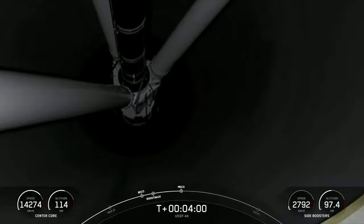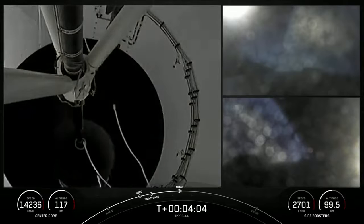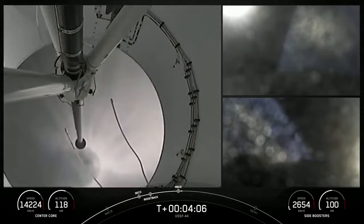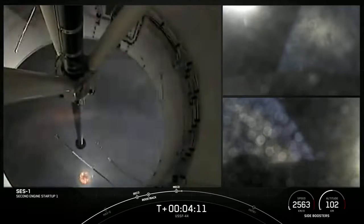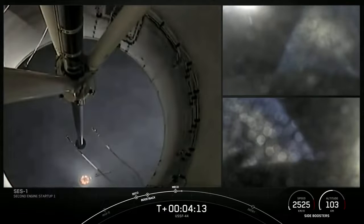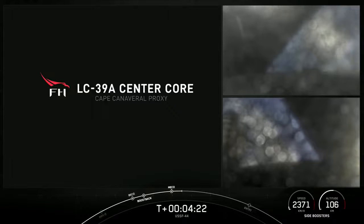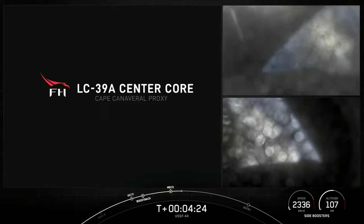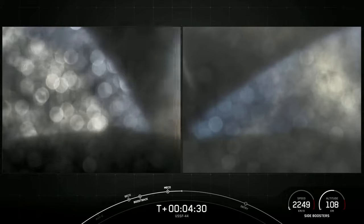Boost back burn shutdown. Nico. Stage separation confirmed. And there you heard the call out and saw on your screen we had side booster boost back burn conclusion, as well as the main engine cutoff and separation for that center core, and we heard call out of second engine start one. At this point in time, with that call out, separation confirmed.